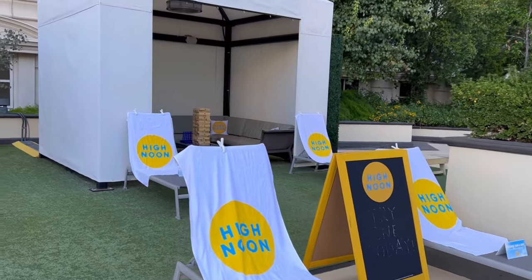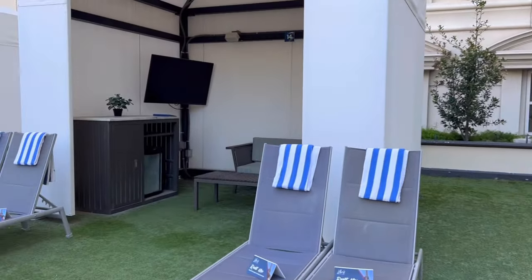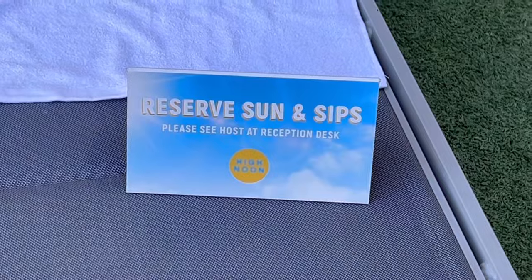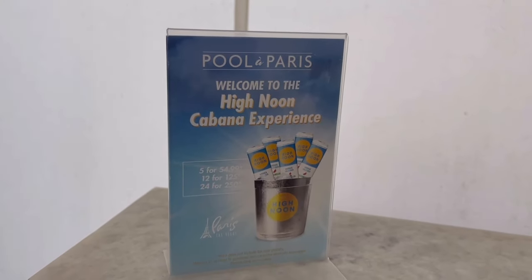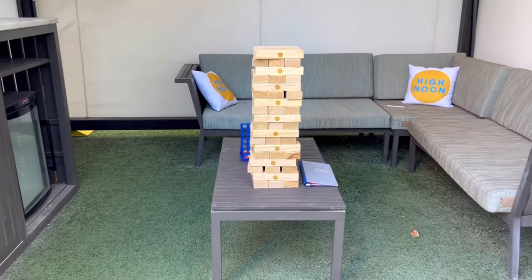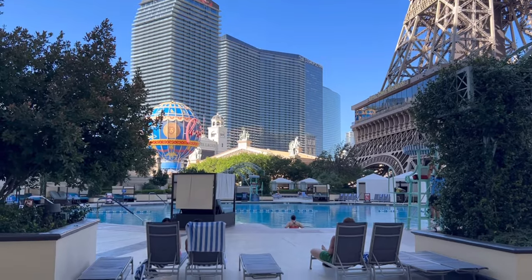Oh, I forgot about these. This is an extra charge for these cabanas. These are called High Noon. They have games and you get some sort of take home something. I don't know, I didn't get the details of these, but you want to check it out if you want more of a higher elevated cabana experience. They have that for an additional charge as well.